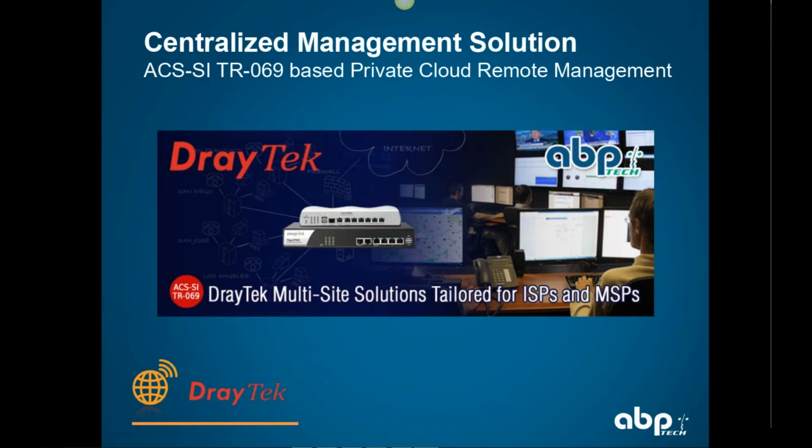Another one, Mia, someone's asking, can I use a DrayTek access point as an extender and connect it wirelessly to the router? Absolutely, yeah. Since both the access points we discussed can also work as a universal repeater, you can totally connect them to your DrayTek routers and repeat the signal.